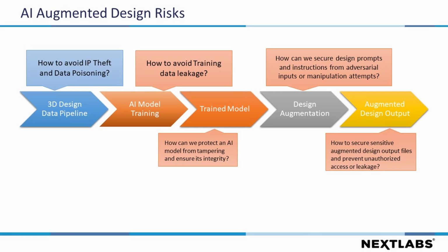Fourth, design augmentation. Here, users provide input parameters and optimization goals, for example, cost reduction, weight minimization, and carbon neutrality, for the AI to enhance or generate new designs. The risk lies in adversarial prompts or manipulation of design intent. A bad actor could submit manipulated inputs to trick the AI into producing unstable or non-compliant designs, particularly dangerous in engineering or manufacturing contexts.